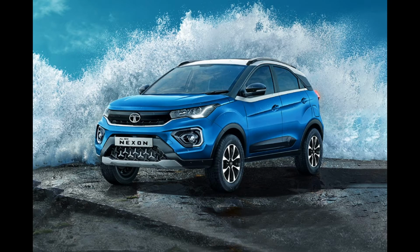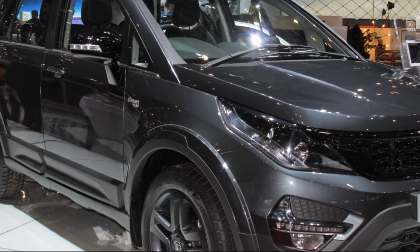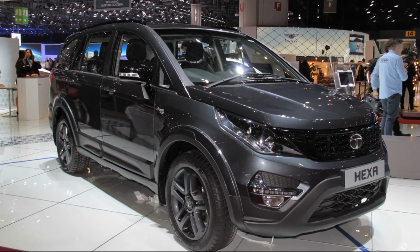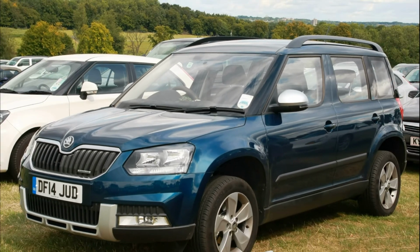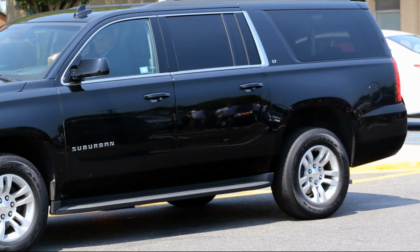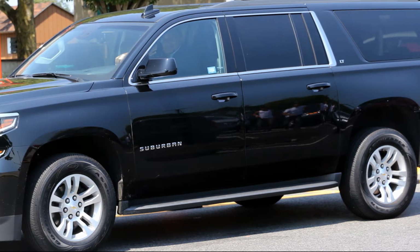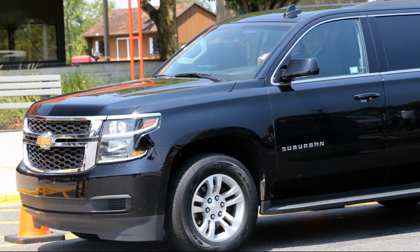Then there is the mini SUV, which is made on the platform of a subcompact car or a small hatchback. Then the compact SUV, which is built on a compact or hatchback platform, and it is a smaller type of SUV. Then a mid-size SUV, which is mid-size. A full-size SUV, the biggest type of SUV. And there is also an extended-length SUV, which is a full-size SUV whose length is extended further.